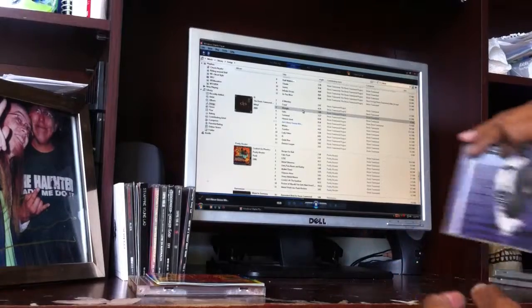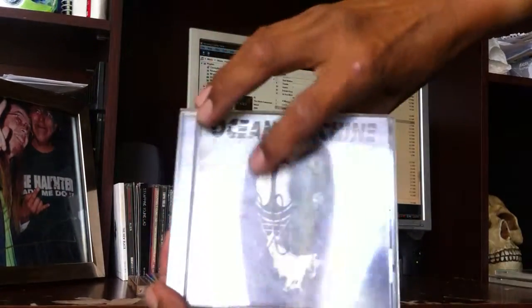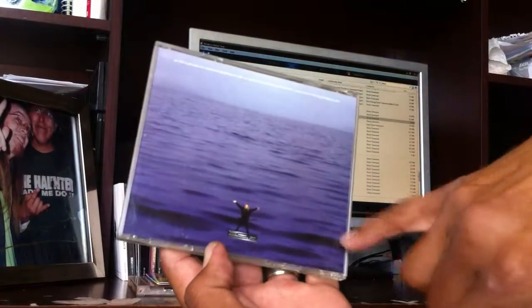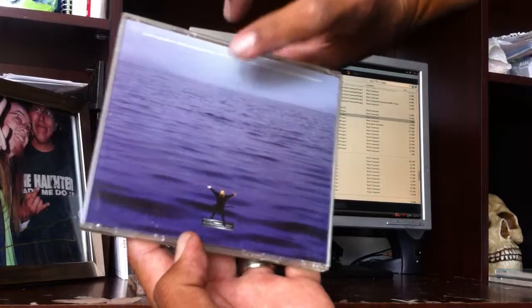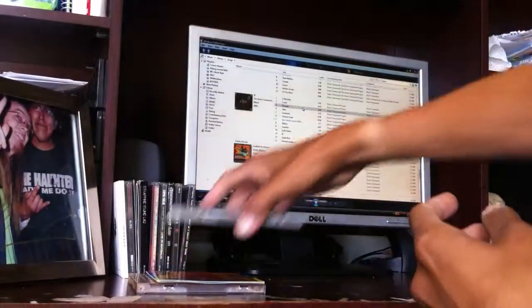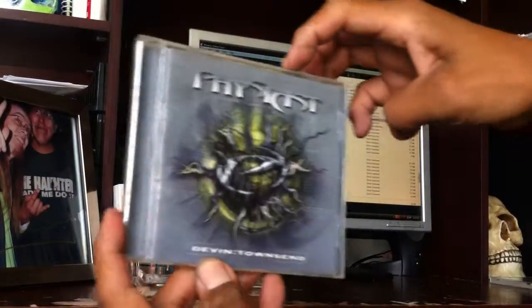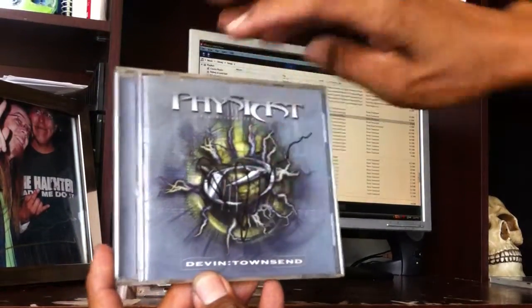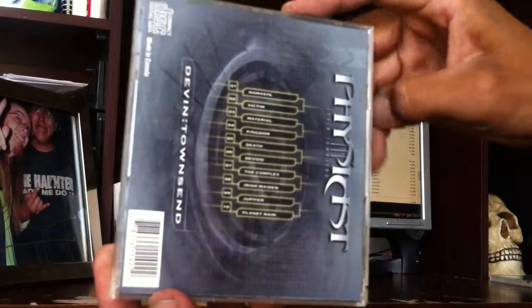Next up we go with Ocean Machine. Ocean Machine, just your standard version, and signed. And as you can see, there's no barcode back here because I had to mail order it from Heavy Davy Records back in the day. So that's Ocean Machine. Next up, we go with Physicist. Just a regular version here, signed, and just the same amount of songs.